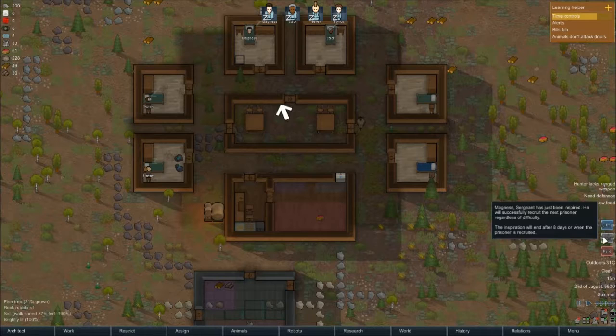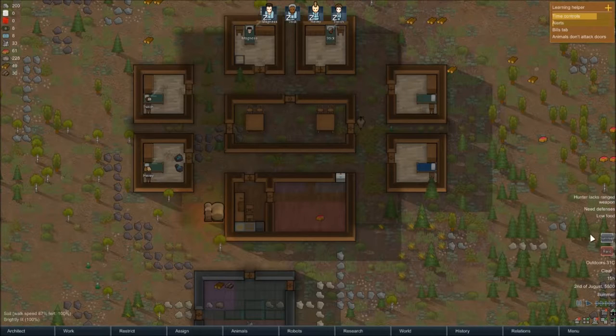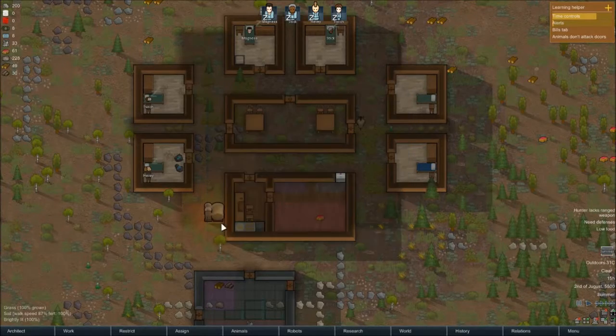No! We have a raid. I believe that's probably gone. We have a raid, a group of pirates from the Marauderous Criminals has arrived nearby. They will prepare for a while, then attack. Prepare your defences or attack them preemptively. Okay.